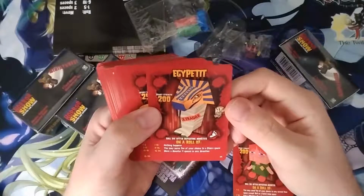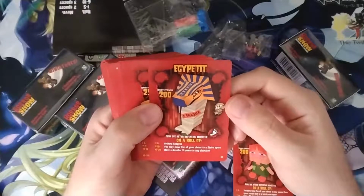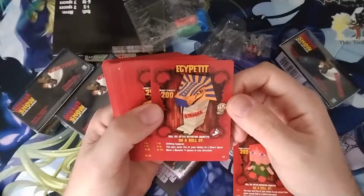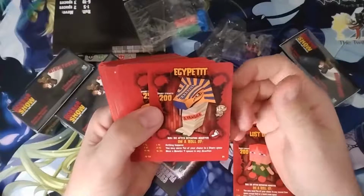Egyptite? Egyptum? I don't know how to say that, but let's see. Roll die after defeating monster. On a roll of 1 through 10, nothing happens. 11 through 15, you may move foe of your choice to a stair space. Move a monster 4 spaces in any direction on 16 through 20.